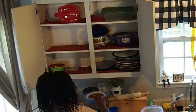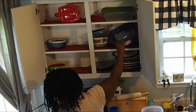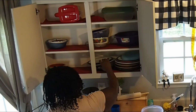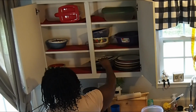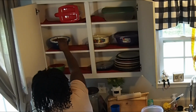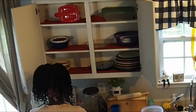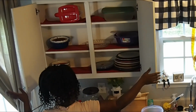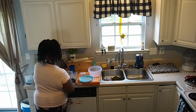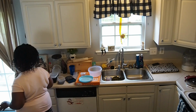So you'll see me here trying to straighten these bowls and stuff up and make it at least a little bit more presentable and neater than what it is, because it was just falling apart. That's what I'm going to do. And then I'm going to take the unnecessary bowls that are not supposed to be in this particular cabinet and put them away where they need to be, which is over in my china cabinet in the drawer section.